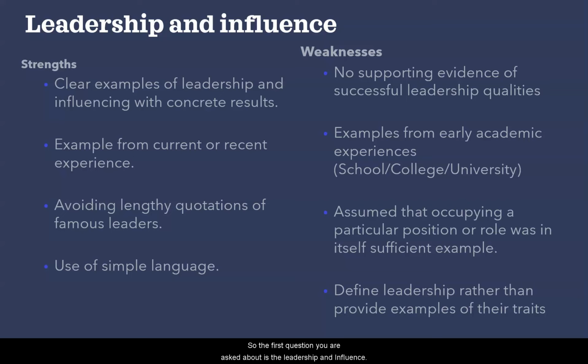The first question asked of you is about leadership and influence. What are your leadership and influence skills? You have to articulate the response. The reviewer committee feedback for previous applications was that the strong, really outstanding applications clearly gave examples of leadership and influencing with concrete results or outcomes.